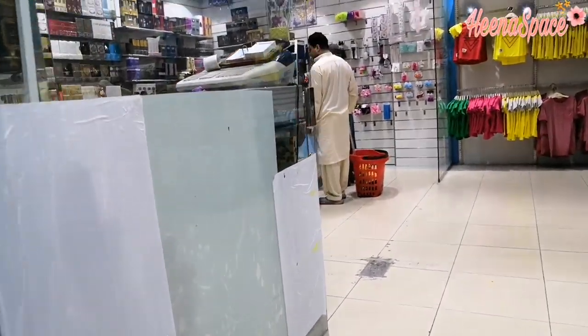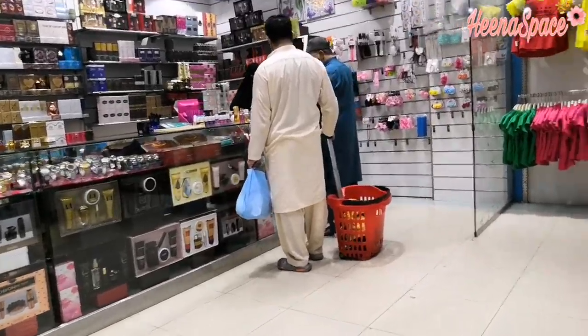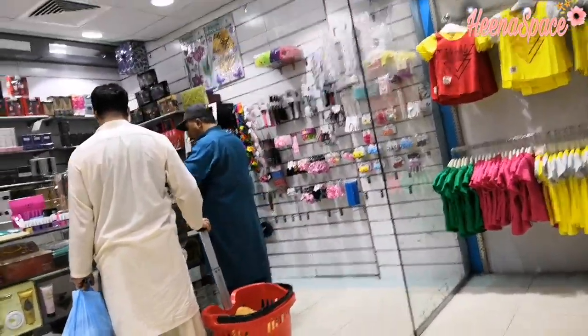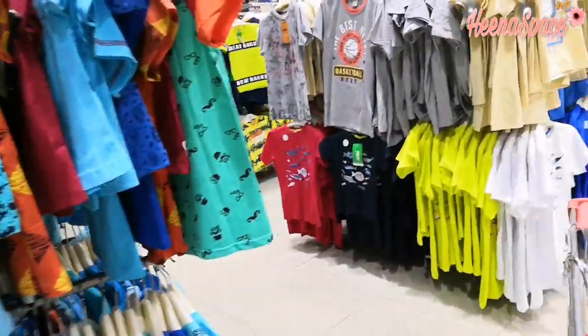There is an inbuilt shop of accessories here, which is also 10 riyals. I recommend people living in Saudi Arabia to please visit the shop once.